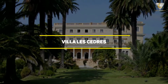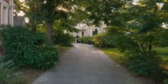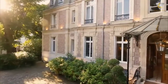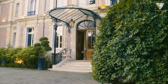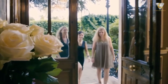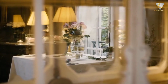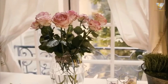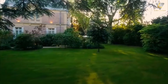4. Villa Les Cedres. Next on our list is a mansion down on the coast of Saint-Jean-Cap-Ferrat in the south of France. We've actually talked about this home before on a previous list, why not check that out as well? This place is the perfect combination of luxury and history. The mansion has existed since 1830. And since 1850, when it was first bought, Villa Les Cedres has been home to many residents, including King Leopold II from Belgium. Before becoming a proper residence, the property was an olive tree farm, which explains the many 300-year-old olive trees.